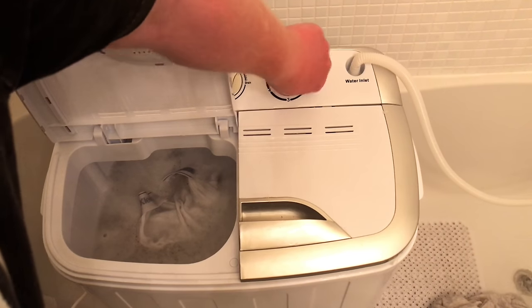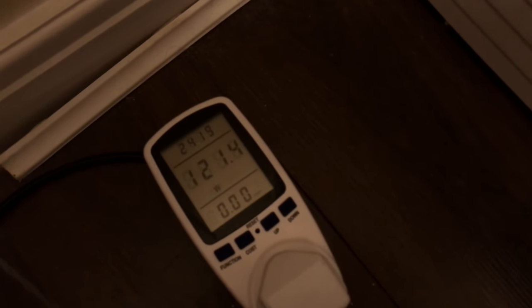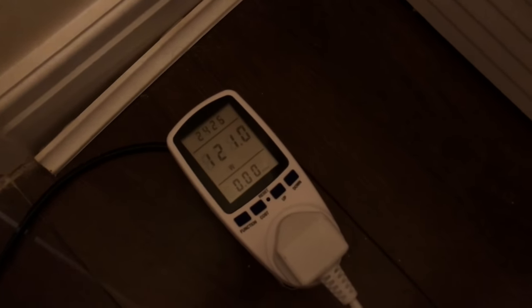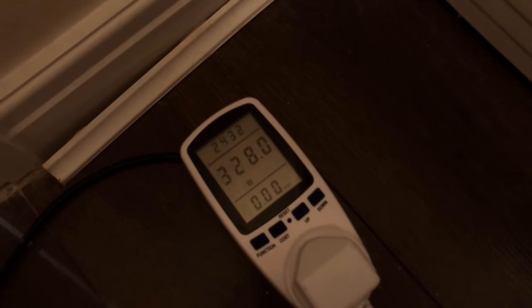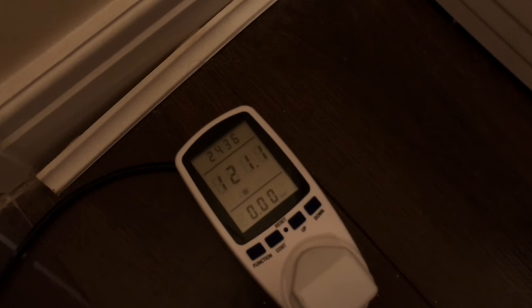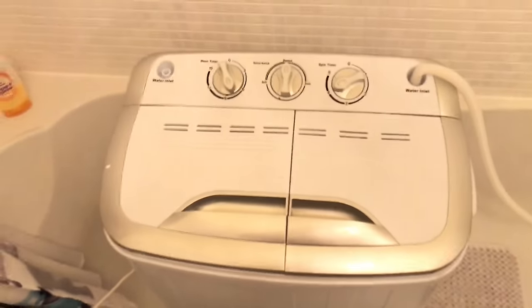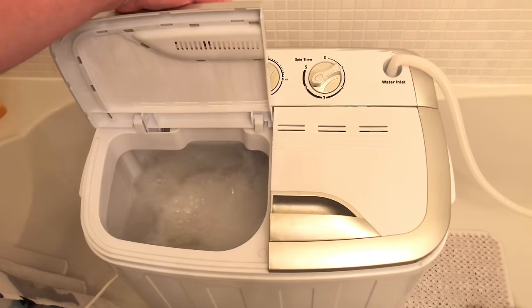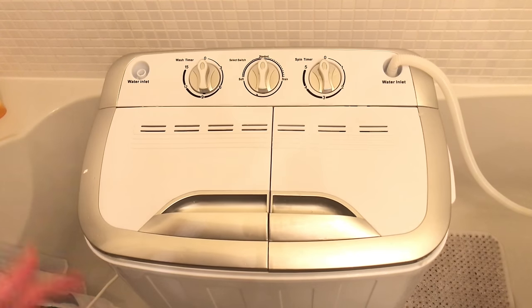Okay, I'm going to leave this to spin now for 5 minutes. But I just want to show you, whilst it's spinning, it's using 121 watts. And if I put the washer on as well, so that's with both of them on. Finish doing its spin. Okay, its spin is finished.